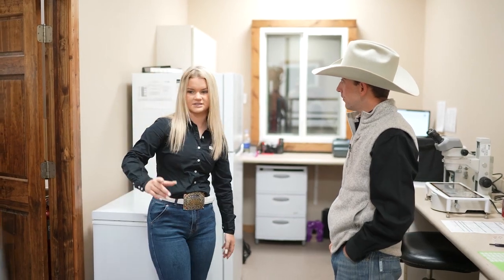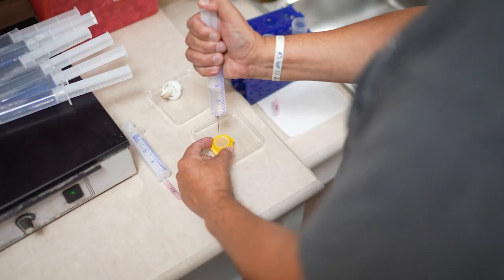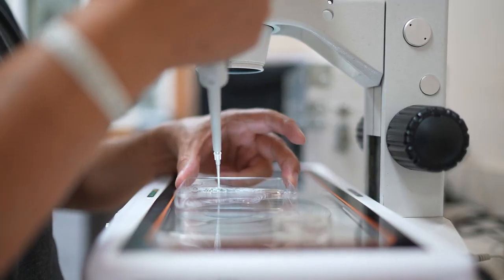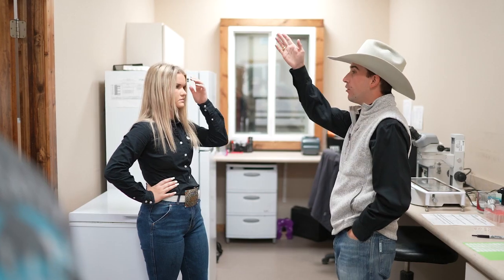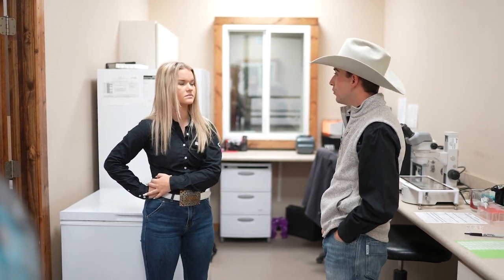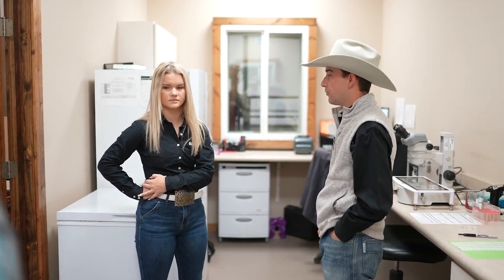So what happens to oocytes after this? So the oocytes will then get graded back here, and they'll grade them, put them in a tube, place them in this incubator, and that incubator will go up the hill to our facility, our IVF lab, and that's where we'll do the fertilization and incubation of those embryos.